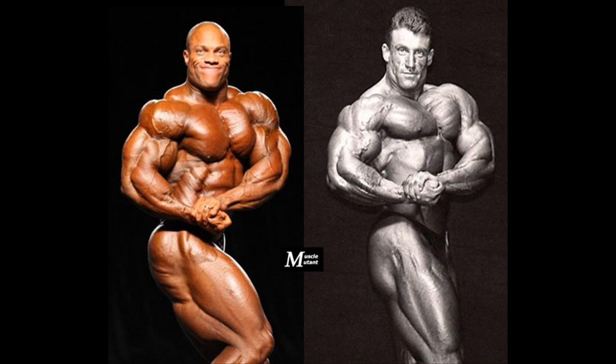Both hit an incredible side chest. Their chests look complete and striated. Phil definitely has the more massive shoulders, arms, and wheels, but Dorian's chest looks insane. In fact, I like Dorian's side chest more, and I think he looks even more aesthetic than Phil does.